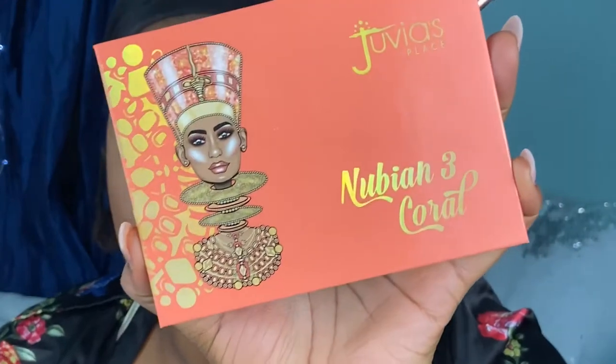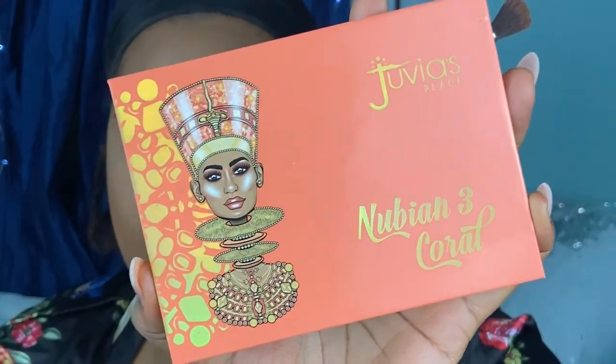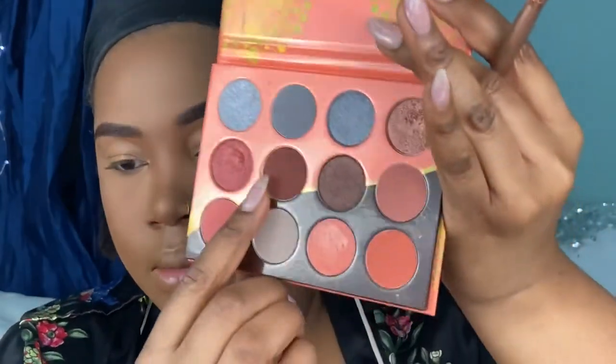Okay, now I'm gonna move on to my eyes. So I'm gonna start by using the Juvia's Place Nubian 3 Coral Palette. And I'm going to first dip into this brown right here.